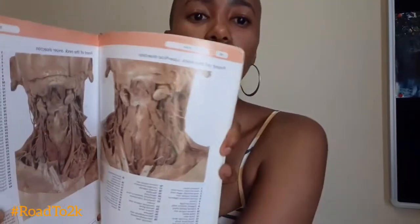So I'm just going to show you quickly what the MacMins looks like and how you can best use this textbook. So this is the Netters, right? Oh, it's so bad that you can't really see. Oh, there, perfect. So you can see this is what it's going to look like. These are the pictures that you're going to be having, and these are the pictures that you're going to use, right?